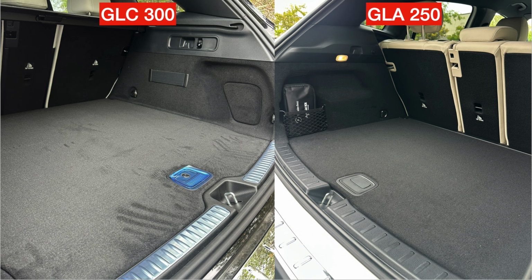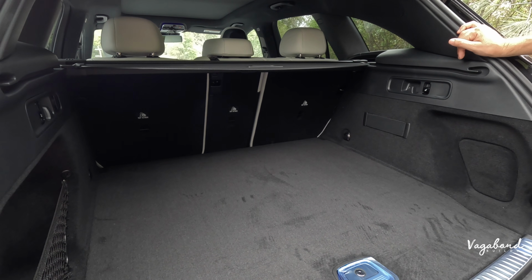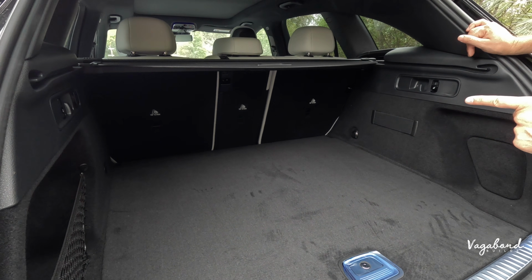Then we come over to the GLC. 22 cubic feet of space. So you're getting 7 extra cubic feet of space with the second row seat up. And then you're getting 56 cubic feet of space maximum. Again, another 6 cubic feet of space on the maximum side of cargo. Again, way bigger on the cargo area.